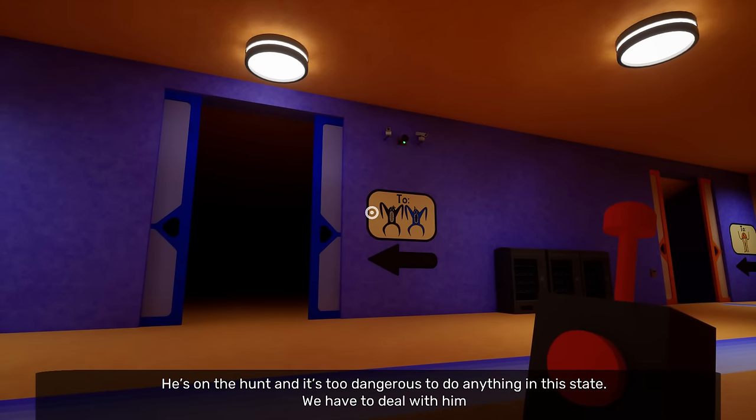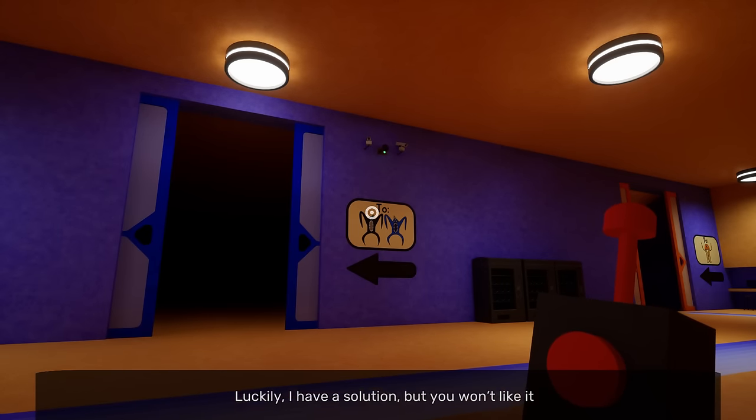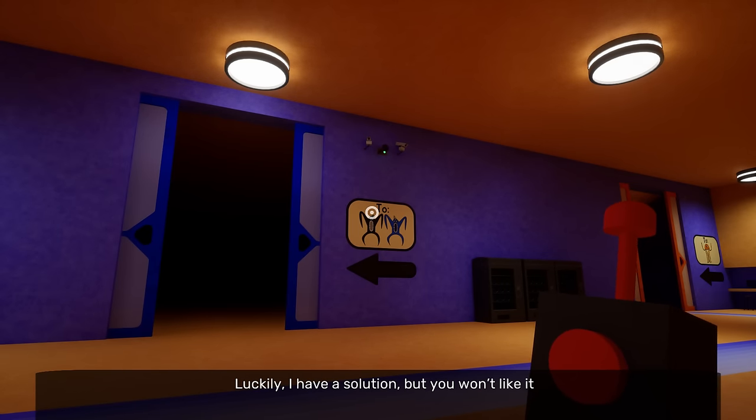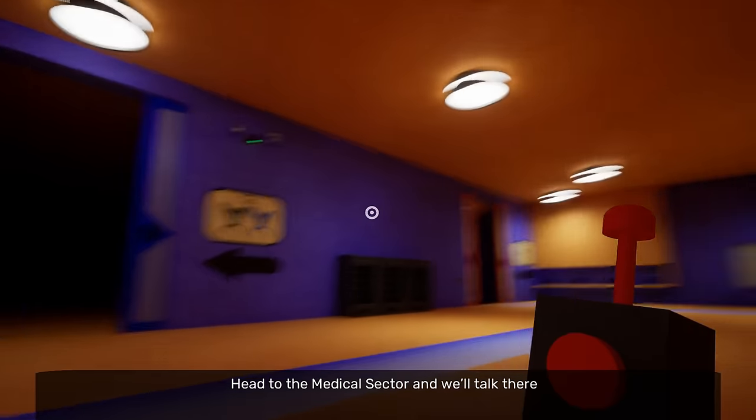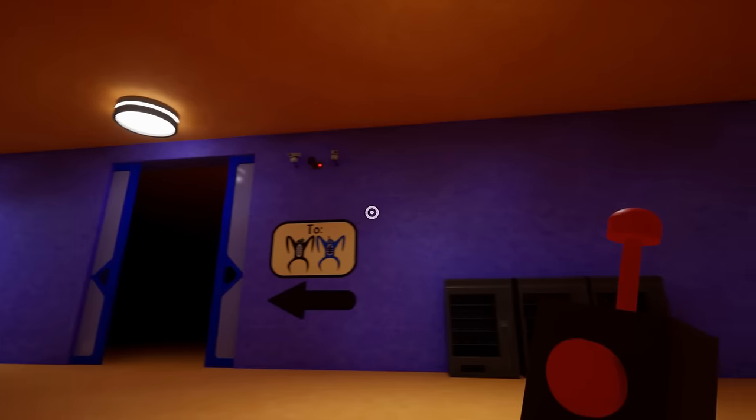Oh, good. He's on the hunt, and it's too dangerous to do anything in this state. We have to deal with him. I'll get the shotgun. Luckily, I have a solution, but you won't like it. I ain't dating him. Head to the medical sector and we'll talk there. Medical? Why? Is it time to get my spider cootie shot?